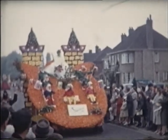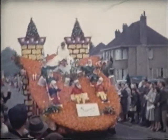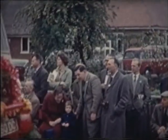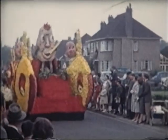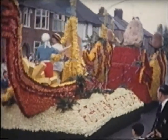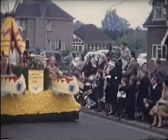As the parade developed, its fame began to spread. Coach operators and the railways added Spalding in springtime to their excursion itineraries. Organisations like the Potato Marketing Board, with local connections and a national brief, were joined by national companies.